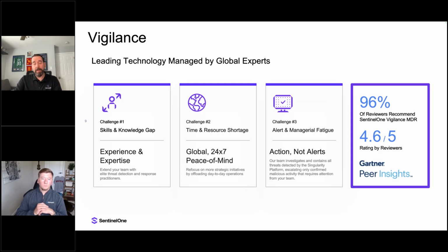The MSPs and partners we have that use Vigilance do have higher ratings and better retention with their customers, because it's a pass-through service, right? It makes it look like your team are experts and really know what they're doing, and I'm sure they do. But there are times, for all of us, when they may not have time to know the in-depth threat hunting skills it takes to go into a true threat and dig through the telemetry events. I'll talk a little more about that when we start talking about Purple as well.